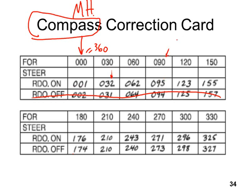So if I want to fly a magnetic heading of 090, I actually have to fly so the compass shows 095. In this case, they say steer. If I want to fly 090, I need to steer so the compass says 095. So that's 5 degrees off. And this is a document that's in the airplane. The airplane is not legal to fly unless that's in the airplane.